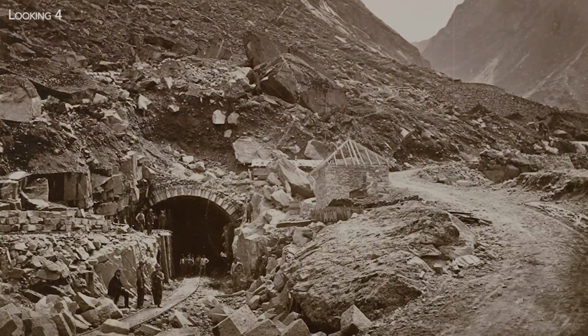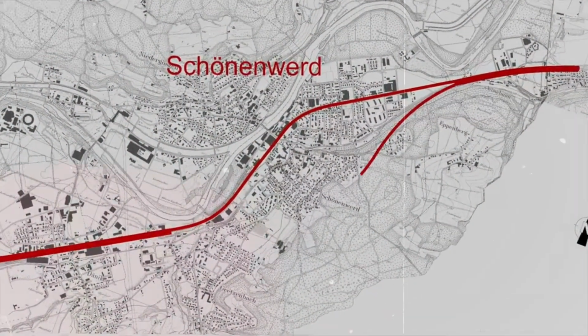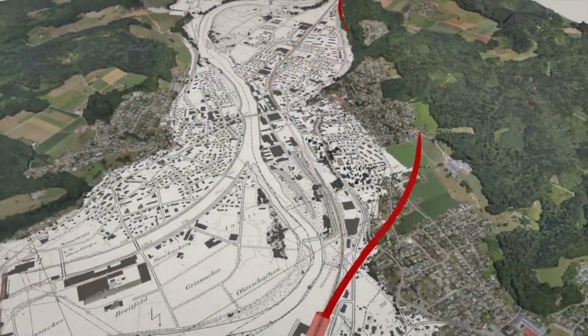We'll be digging into the story of this tunnel, just like it was dug. It was in this very place where record-breaking engineering, a hefty 565 million Swiss franc budget, and more than a touch of Swiss ingenuity were all put together.